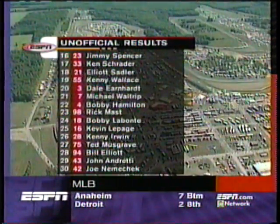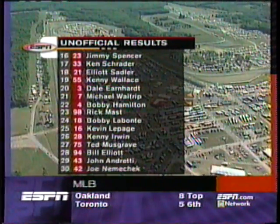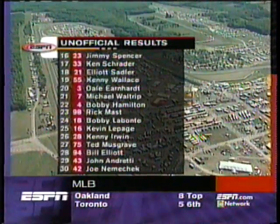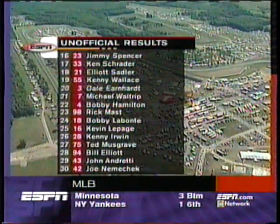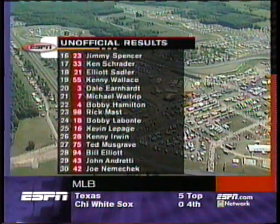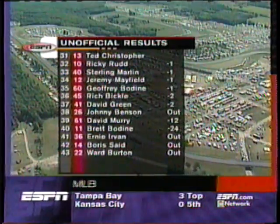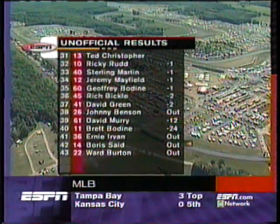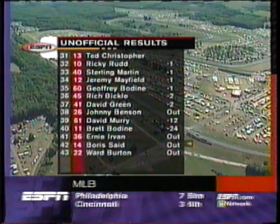And we look at the second page here. We see that 30 cars were on the lead lap. 31 actually. And Jimmy Spencer, another good run, but he spun off the course. Then Joe Nemechek also had a problem near the end, got off the course, and dropped back to 30th position. But Bobby Labonte got up to 24th position. That's about 10 positions better than he would have been had he not come back on the lead lap. And there you see the remainder of the lineup.